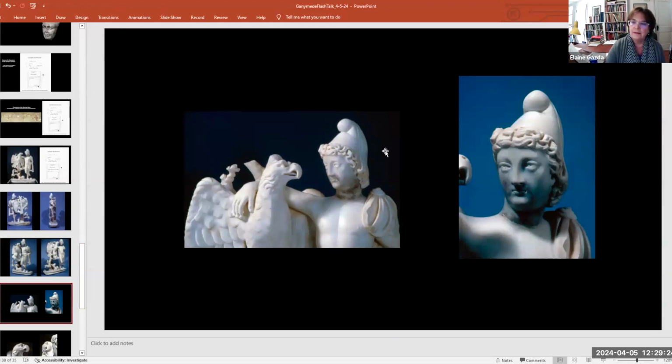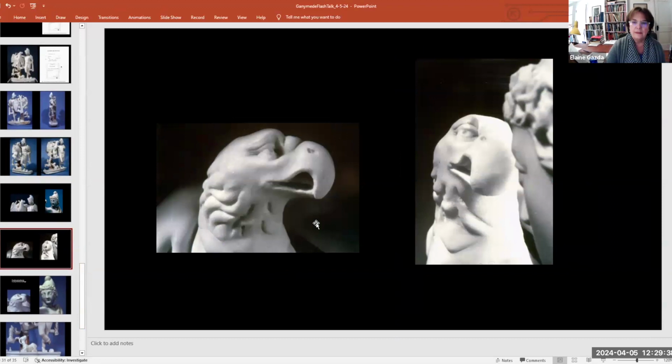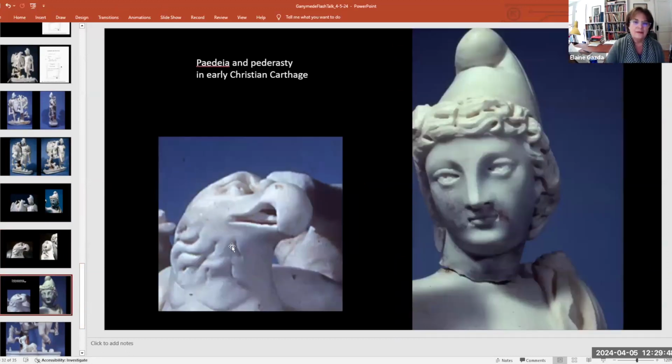And you see that there's just direct eye contact. And what amuses me is that the expressions on the face seem to change as you move around. Here's the eagle. Over here, he looks somewhat menacing. Over here, he looks positively love-struck. And even here, he's looking more so.